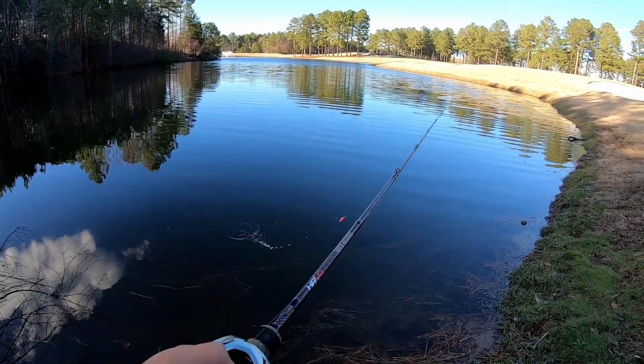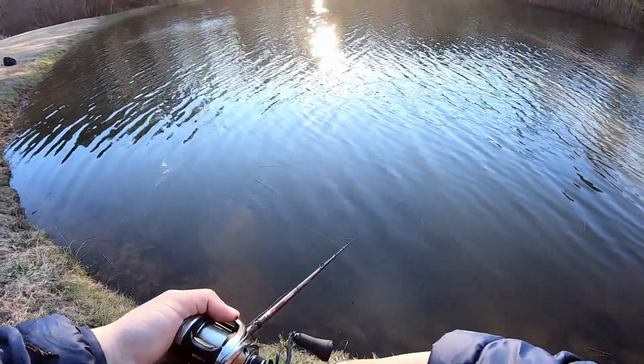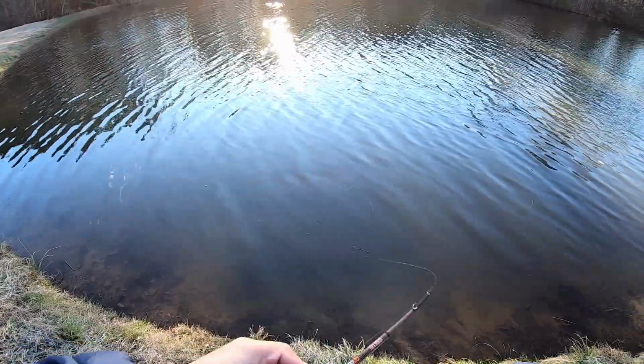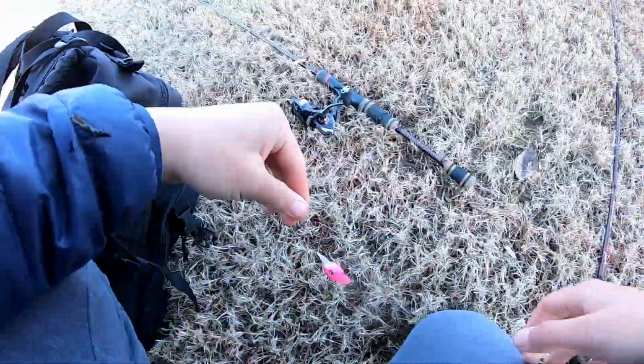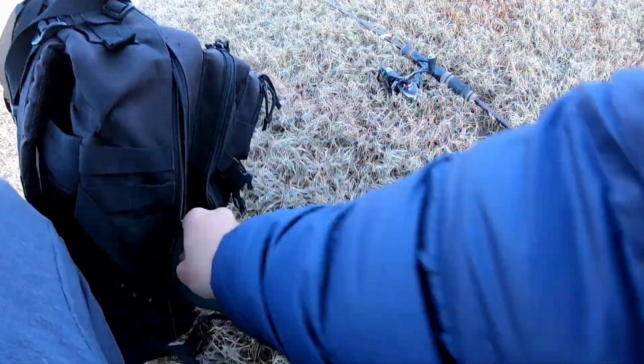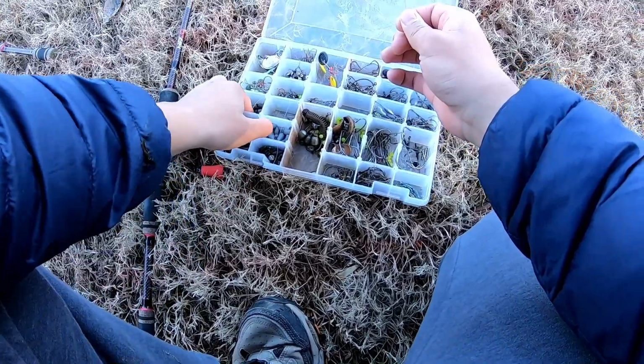Bro, how did I catch something on the blade bait but not this already? I'm a believer that this thing is not diving deep enough to these bass. All right, we're gonna do something unimaginable. We're gonna increase the diving depth by putting on a weight. I'm gonna pick the smallest and lightest one. Oh yeah, here we go.